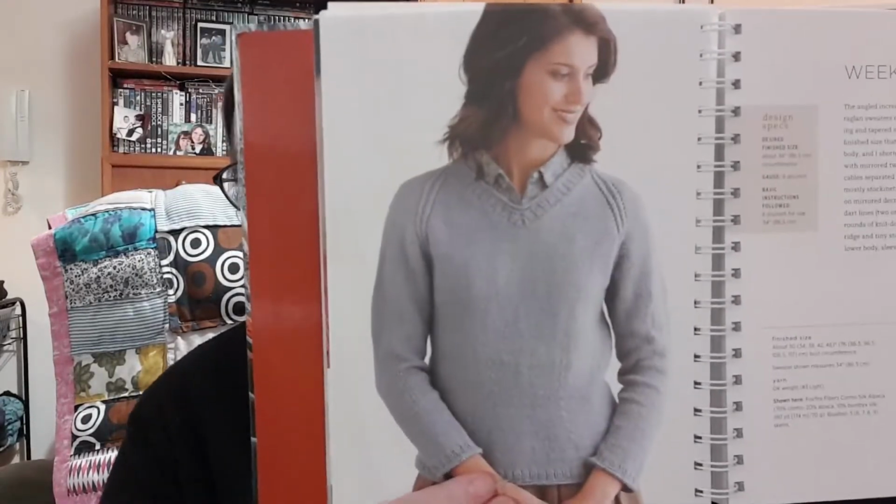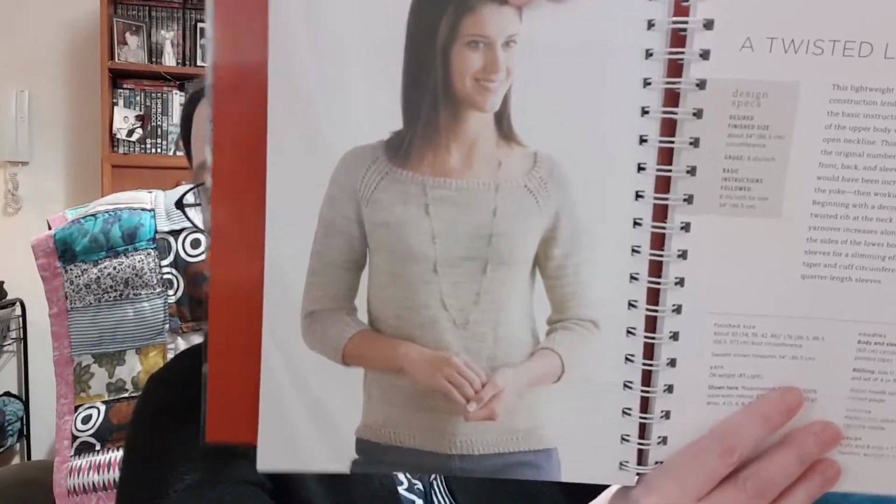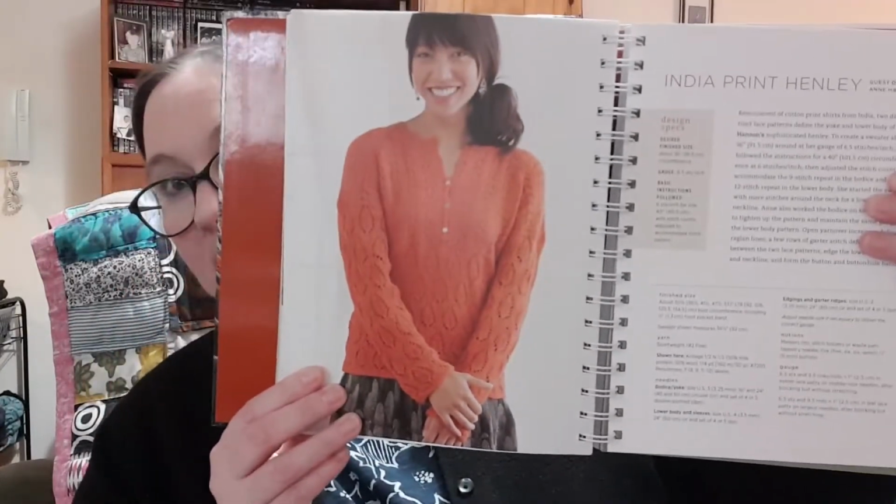So next we've got the raglan. Oh, I've just remembered what I think I failed to say, is that all of these have got instructions for a jumper or a cardigan for each style. So the raglan patterns, we've got the weekday raglan, so it's just quite a basic raglan jumper. A twisted little raglan. You know when you say something over and over and now raglan sounds wrong? And the India print Henley.